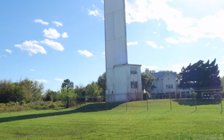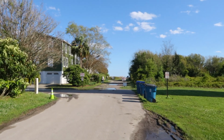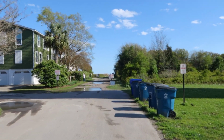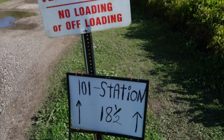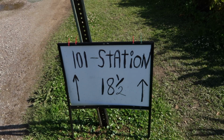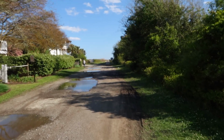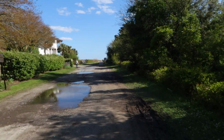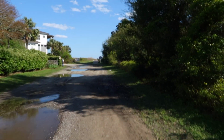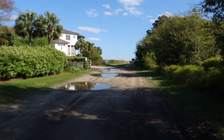It's kind of cool. And maybe we take the time to just keep walking. Right down here they have a beach access. And go look at the beach while we're here. Let's go check out the ocean view. That's interesting. Right here it says 101 station 18 and a half. This way. Don't really know what that means. Maybe there's going to be a Coast Guard station out here, a lifeguard station, not really sure. But nonetheless, we're going to walk out here and take a peek and investigate.